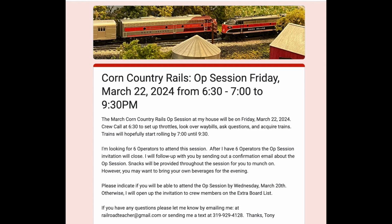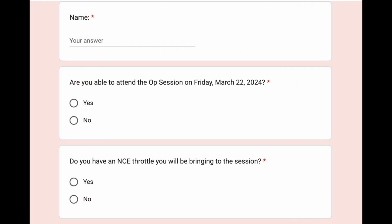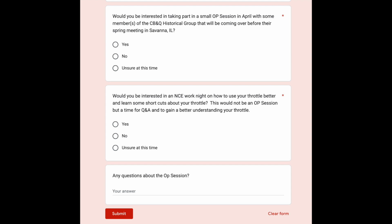Because I have limited space in my train room, I always send out a Google Doc invitation that my operators can fill out if they can attend the operating session or not. This past month, I also put some information in there about if they had an NCE throttle, as I'm trying to compile a spreadsheet so that I have everybody's cab ID number on it so we don't run into any kind of conflicts when people are visiting engineers on my layout and we run into trouble with cabs with the same ID.